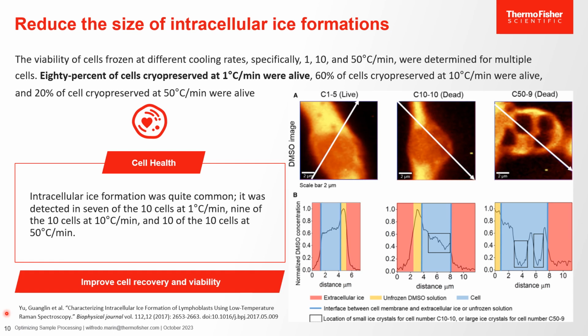In this study, I've just highlighted one of the figures where they were working with a set of cells in DMSO at a 1 degree, 10 degree, and a 50 degree cooling rate. And across these, they had results of over 80% alive within 1 degree per minute, 60% were still alive at 10 degrees per minute, and only 20% alive at 50 degrees per minute.